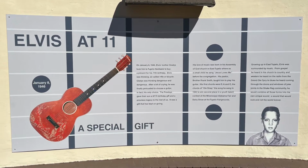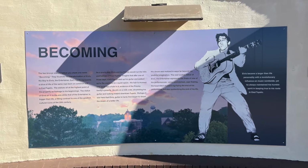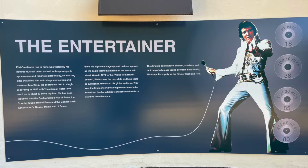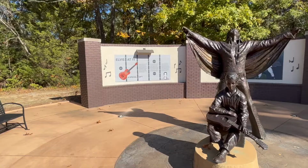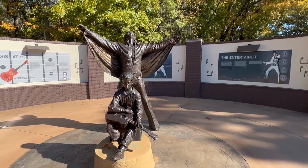The Overlook includes 2 Elvis statues symbolizing his transformation from young boy in Tupelo to the world-famous entertainer we all love. Elvis had 18 number one hits, 38 top 10 hits, and 85 top 30 hits throughout his career.